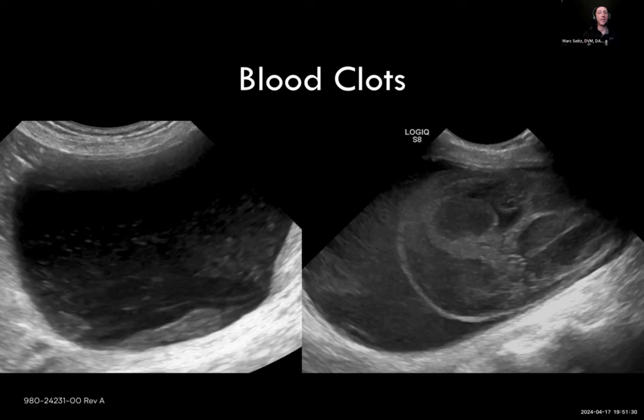Mass doesn't mean neoplasia, but it is a mass of tissue. And this is where I think it's important with point of care. We don't get hung up in making the definitive diagnosis. Use your signalment. This is a 2-year-old dog with a thrombocytopenia. This is probably going to be a blood clot. This is a 12-year-old dog that failed antibiotic therapy. This is probably going to be a tumor.